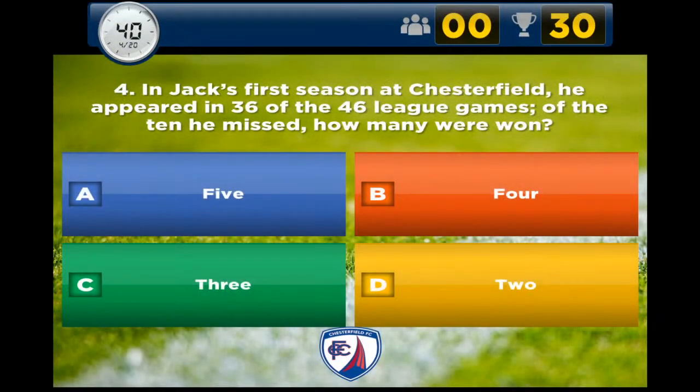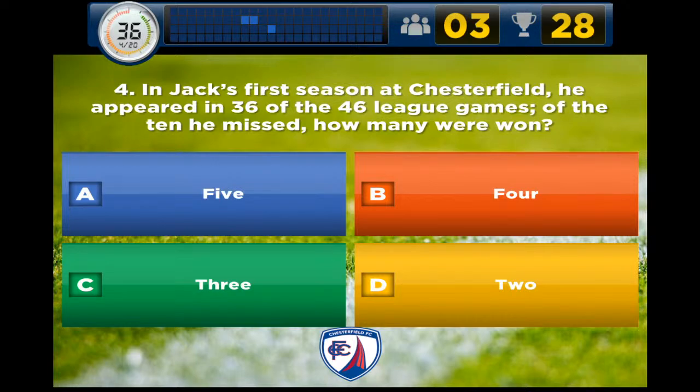Okay, on we go. In Jack's first season at Chesterfield, he appeared in 36 of the 46 league games. Of the 10 he missed, how many were won? Was it 5, 4, 3 or 2? So of the games that he missed, 10 of them in his first season at Chesterfield, how many were won? 5, 4, 3 or 2? Answer as quickly as you can. Half the time has now gone.